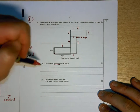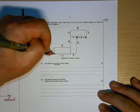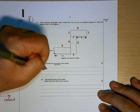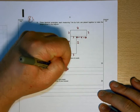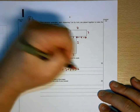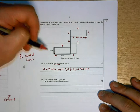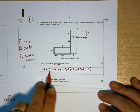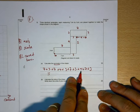Now I'm going to show that in order to work out the perimeter, I need to add all of those together. So if I start there and go in that direction, I'm going to have a 7 plus a 3 plus a 7, a 4, a 3, a 7, a 3, a 4, a 7, and it's important to remember the 3 that you're given there as well.